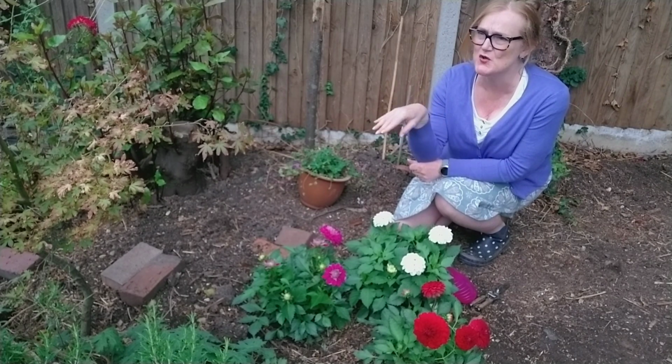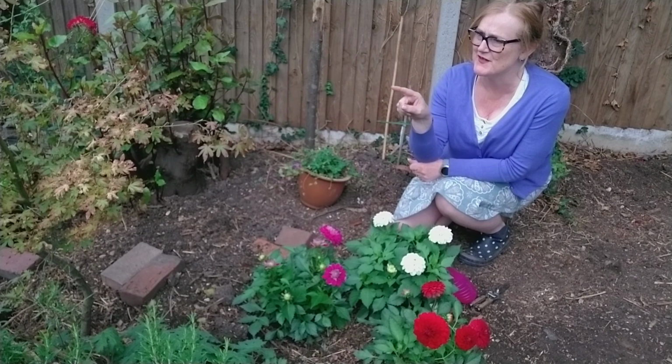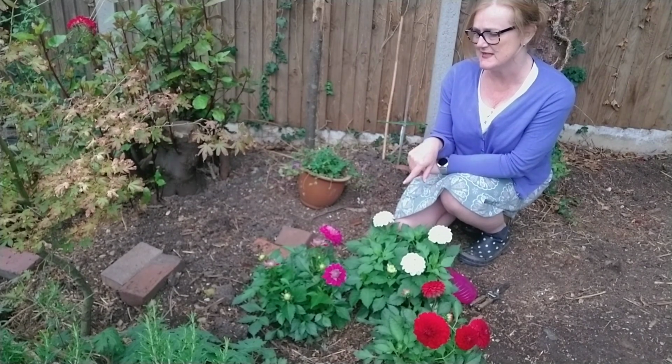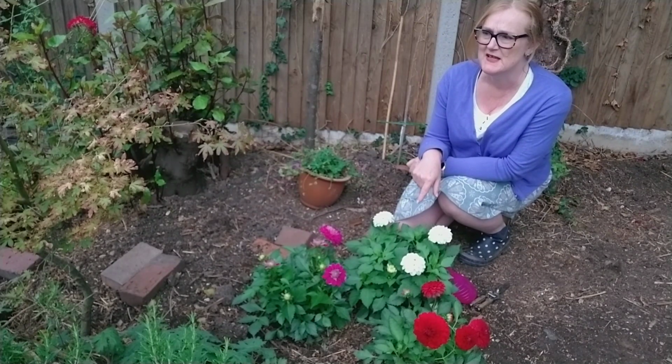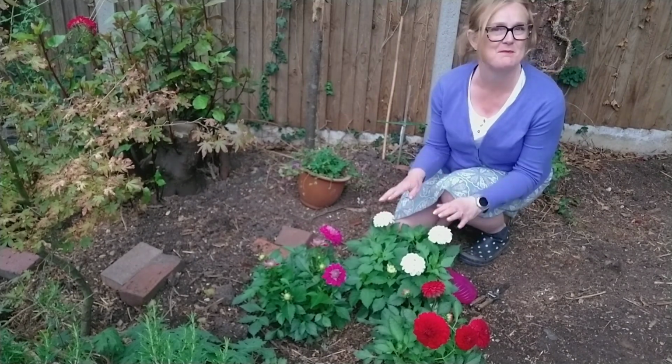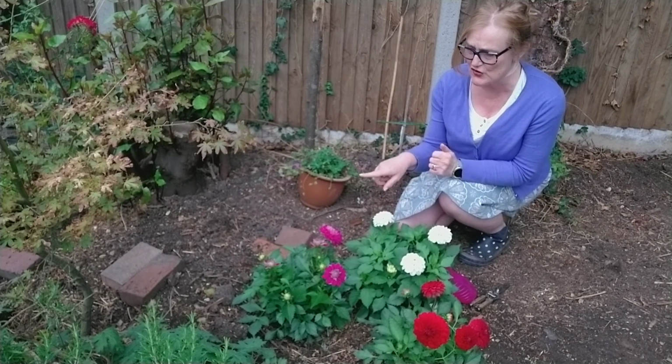I think, having looked at the sunshine, that is the bit of the garden that gets the sunshine for the longest period of time. This spot gets quite a lot of the evening sunshine, but it's not all day long, so we'll just have to see. But as I'm going to be a flower farmer, I need to crop my flowers.